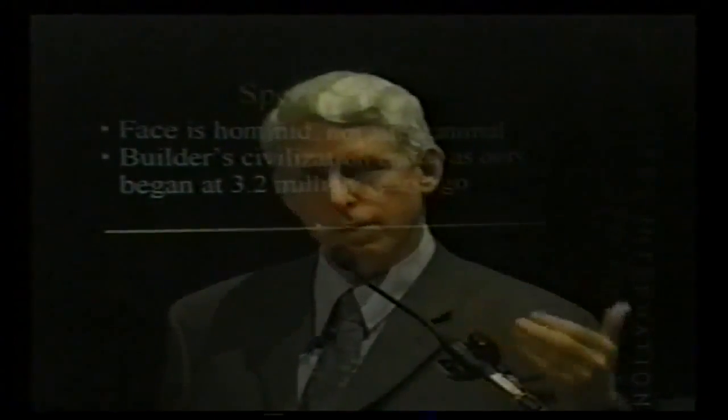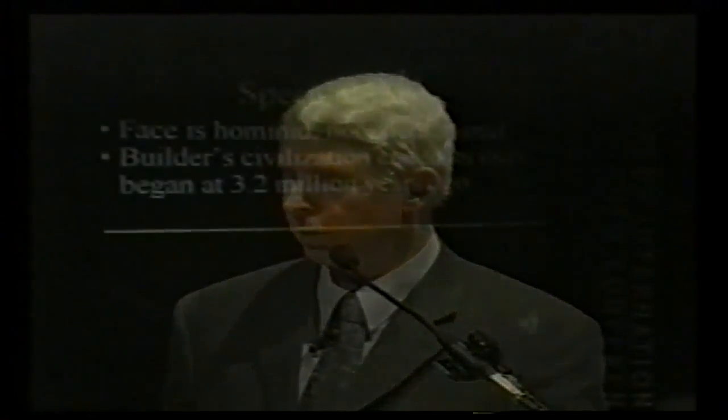The oldest definitely hominid fossil on Earth of our species, the Lucy fossil. There have been some speculative findings older than that, but there's a lot of argument that they're really just ape and don't bridge the gap to humanoid. So as nearly as we can date our humanoid line, our origins, we began 3.2 million years ago. As nearly as we can date the builder civilization, it ended 3.2 million years ago.